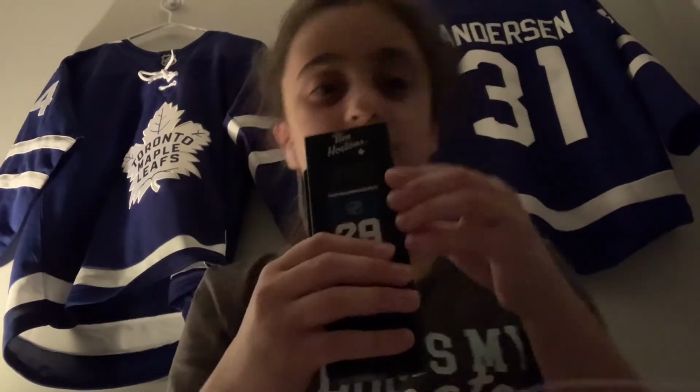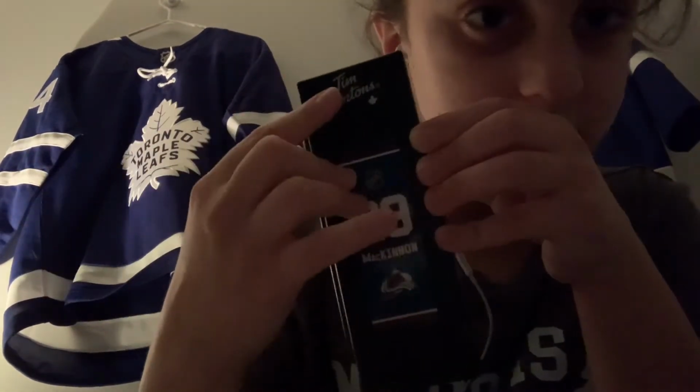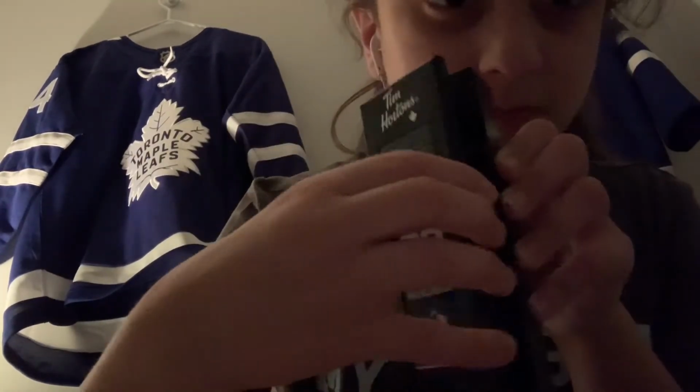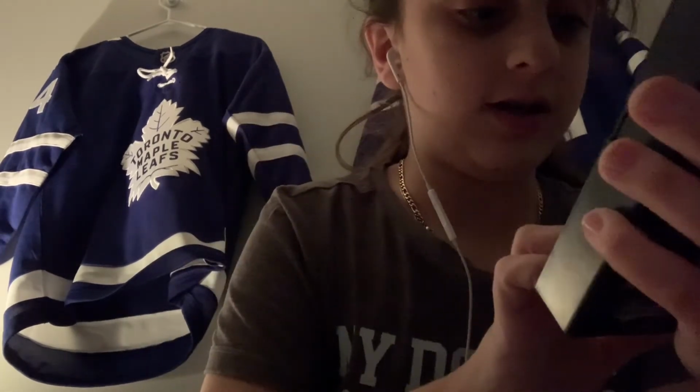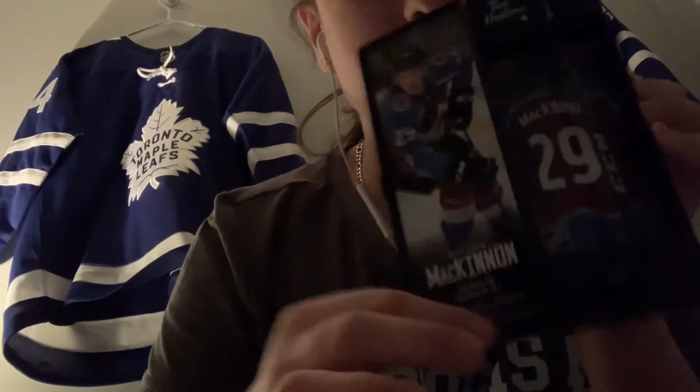So, when you first open it, it looks like this. There's a box. It's Tim Hortons. Pretty much the same thing that's on the box outside of it. Open it. So there's the stick. There's a cool picture of him. Some stats. Like he was born in Halifax. He's number 29. He's a centerman. He plays for the Colorado Avalanche. 200 pounds. He shoots right. And just some facts. If you guys want to read that, screenshot that, if you can even see it well. But that's pretty much everything that's there.